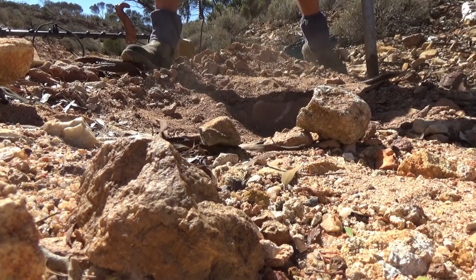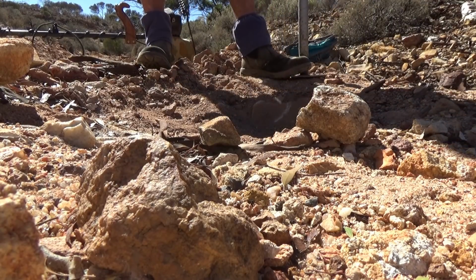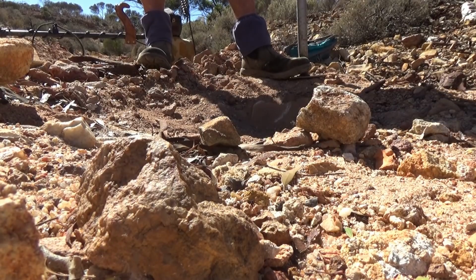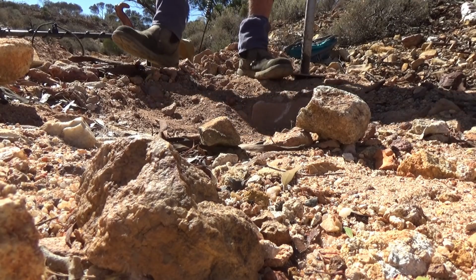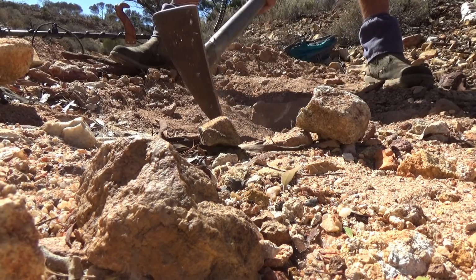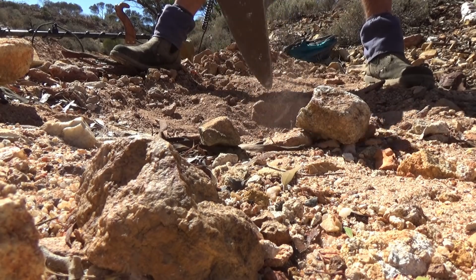To show you how quickly I walk down this, just to have a quick look, I missed that. I just raced down here. There's a couple of little signals down here further. That's why slow and steady's the way to go. Oh, this is going to be tough.